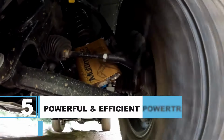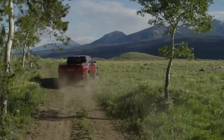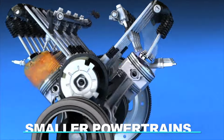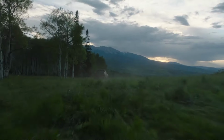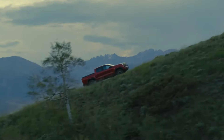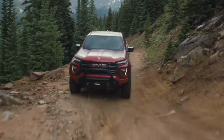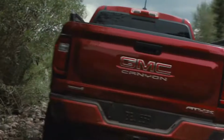Number 5. Powerful and efficient powertrain for the Canyon. Things are heating up in the mid-size pickup truck market, as many manufacturers are going to smaller powertrains for more efficiency and better fuel economy, and the Canyon is no different. Alongside its brother, the Chevrolet Colorado, the GMC Canyon went for a smaller turbocharged 4-cylinder gas engine a couple of years ago.